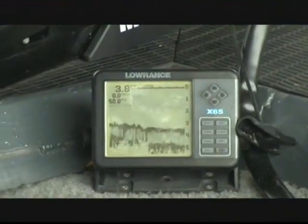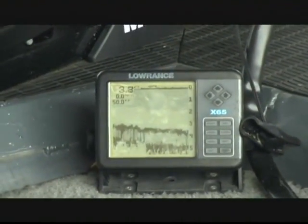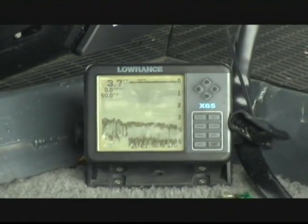See, Bob, now that we've brought the boat up into the hole here behind the log jam that we've been fishing, you can see how the water depth has really increased.